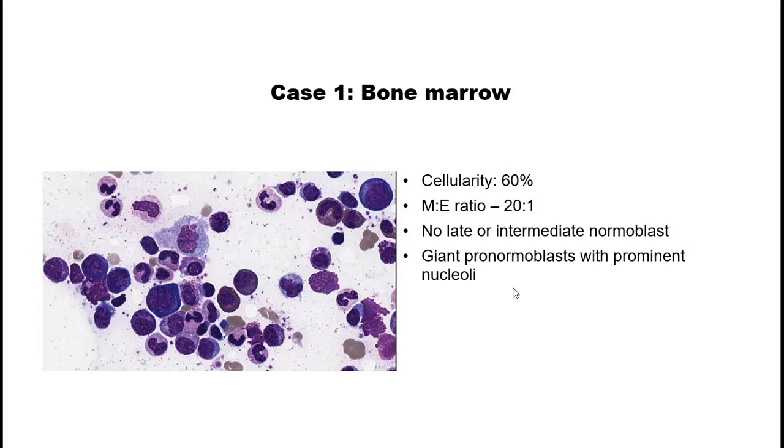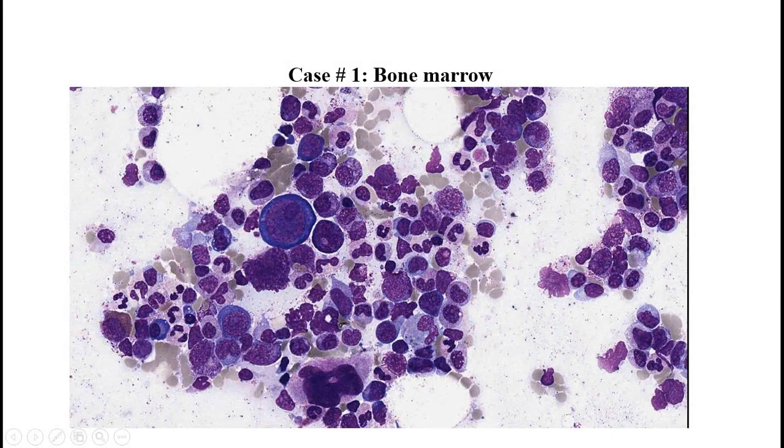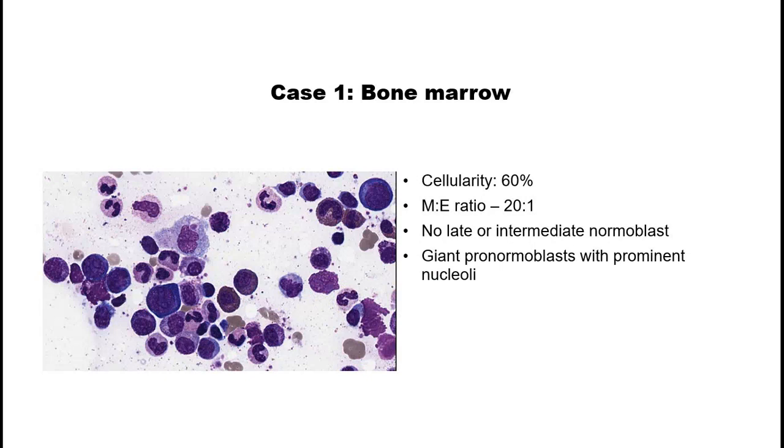Cellularity-wise, the first thing we look at on the aspirate is under low power. Under low power, look at the cellularity. It's about 60%. The second thing we look at is the ME ratio. ME ratio means the myeloid to erythroid ratio. In a normal bone marrow, the myeloid to erythroid ratio generally is about 3 to 1. That is about 3 myeloid cells, including the early myeloid cells, to 1 erythroid cell.